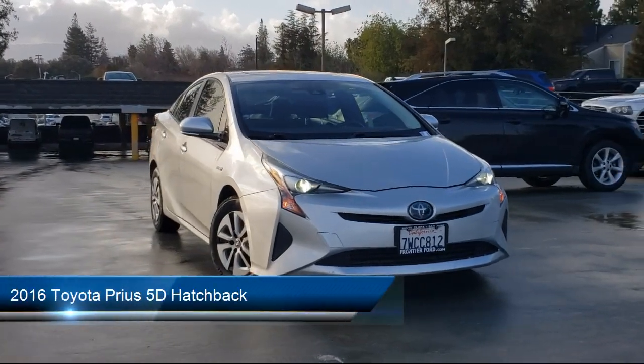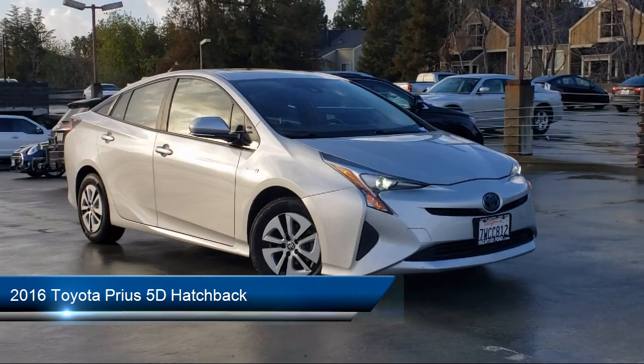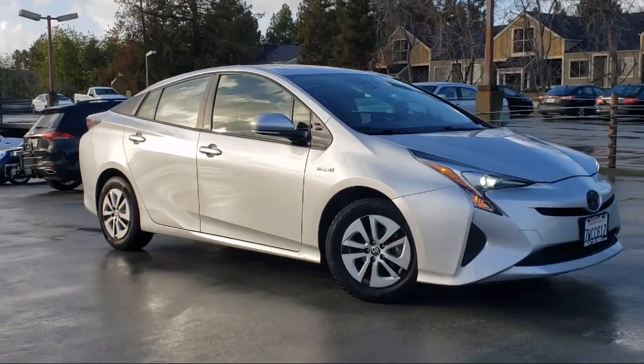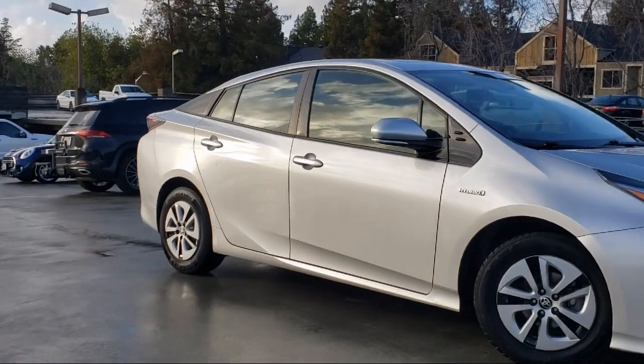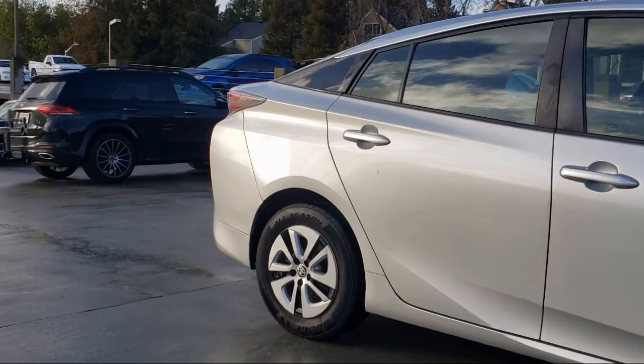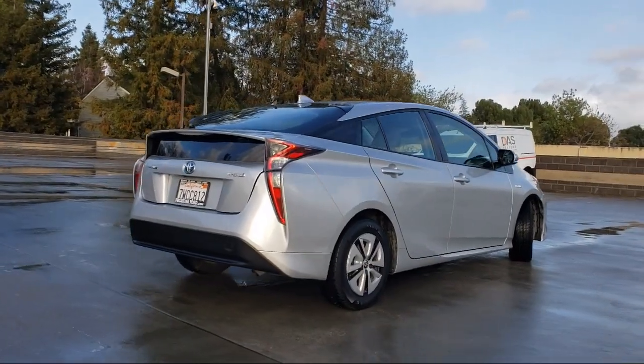It comes equipped with heated door mirrors, keyless entry, outside temperature display, rear view camera, alloy wheels, rear seat center armrest, rear spoiler, air conditioning, electronic stability control, steering wheel controls, and has less than 90,000 miles on the odometer.